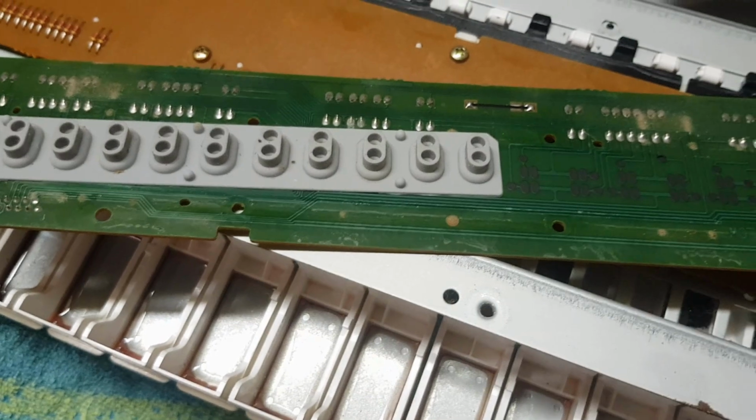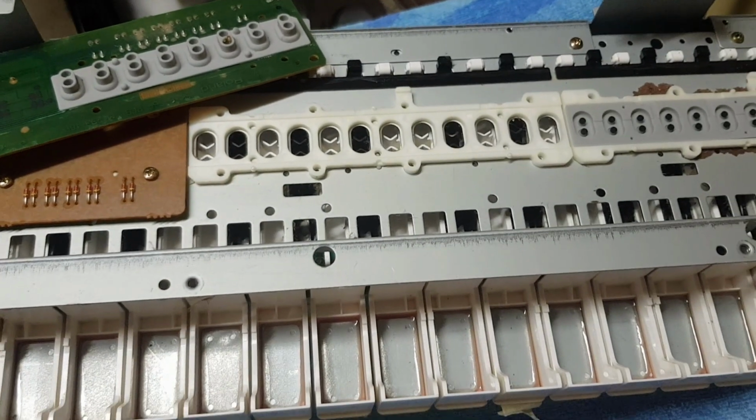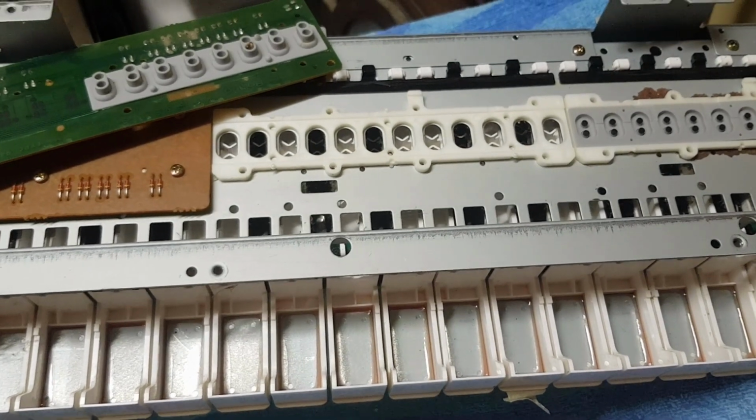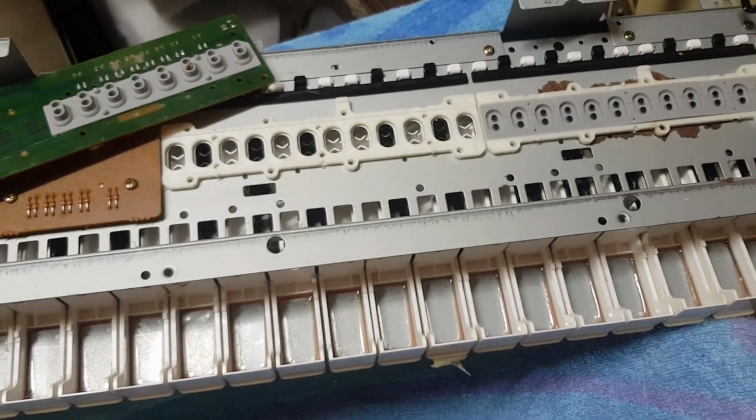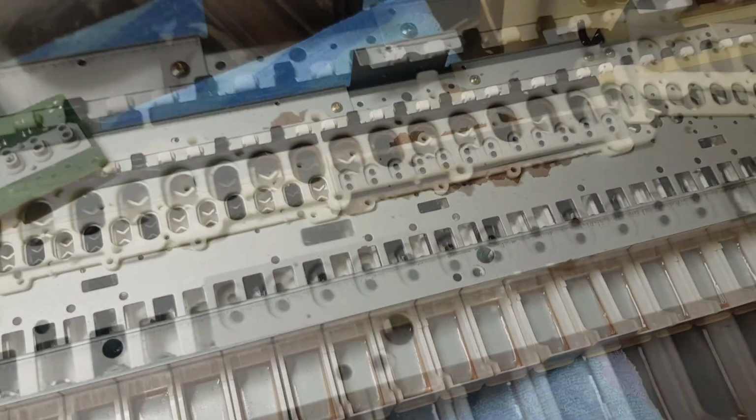Hopefully it fixes it. We won't really be able to test it until we put it back together, which is going to be a bit awkward, but I'll clean it up as best I can and we'll put it back together and see how it goes. I'm actually more concerned about the corrosion in that part.